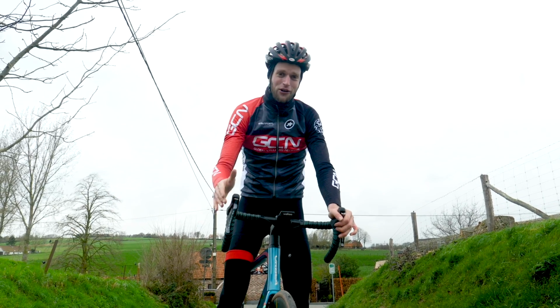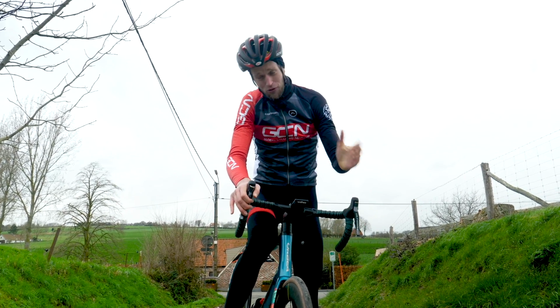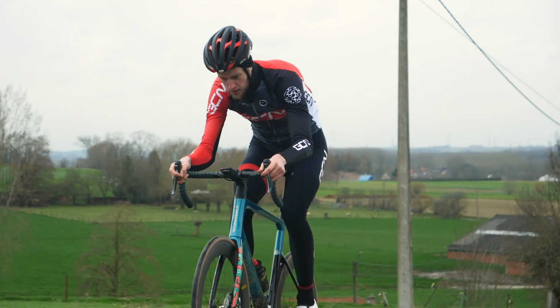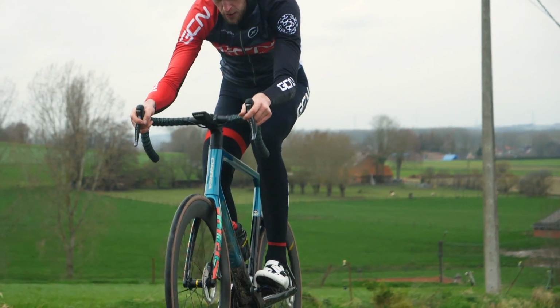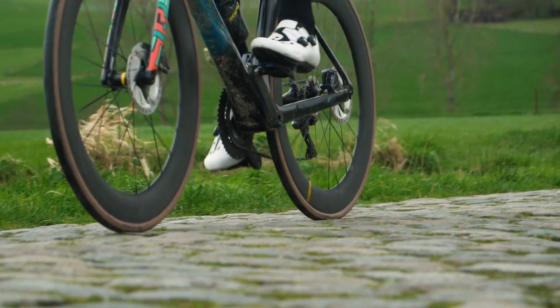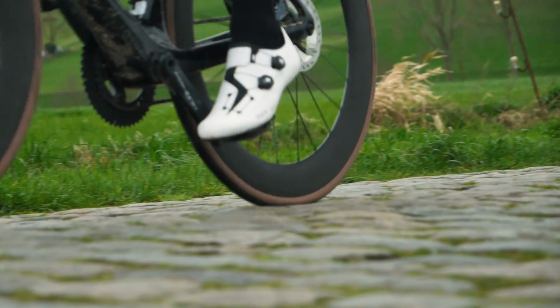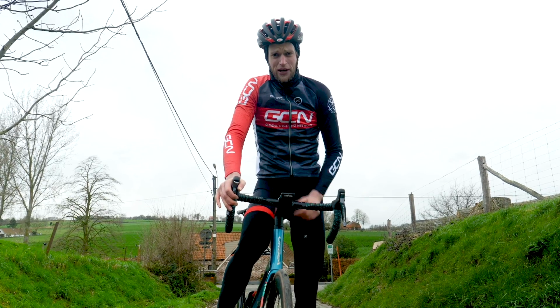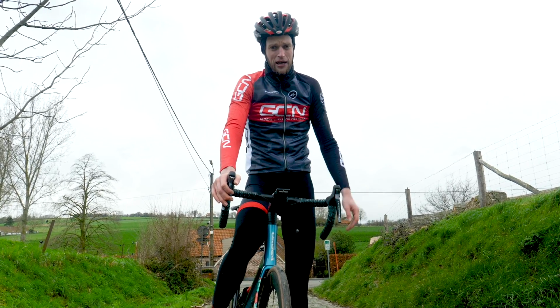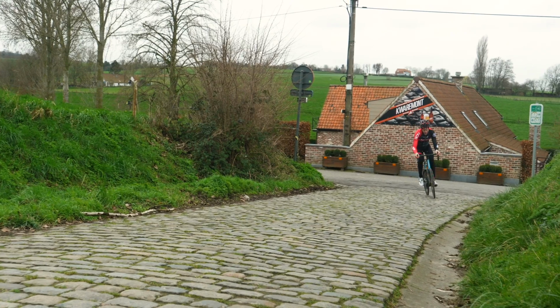A good tip for riding on cobbled climbs is to try to get in the right gear before you're actually on the climb. It can be really tricky to change gear on a cobbled climb. You're bouncing all over the place and it's so steep that your cadence just drops so dramatically. And when you come to a stop, it's just so hard to get going again. So do yourself a favour, get in the right gear before you start the climb, and it will go a lot more smoothly. Oh, no, I better try that one again.